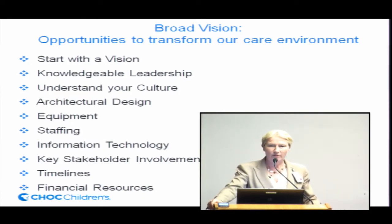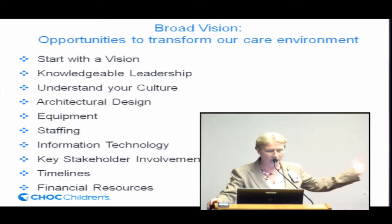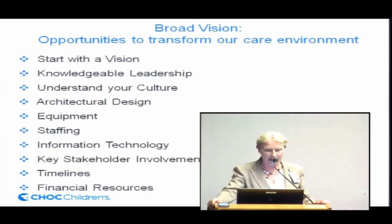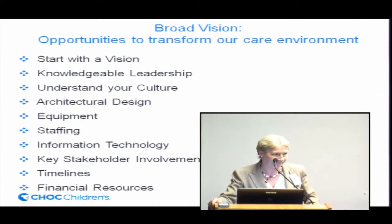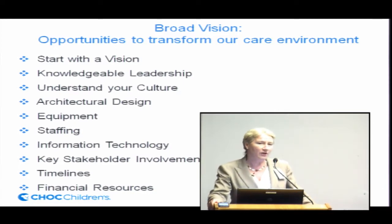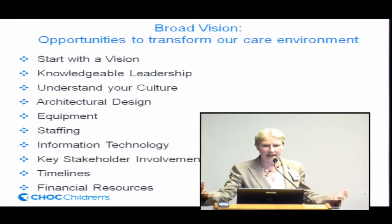Key stakeholder involvement, physician involvement, key stakeholder involvement all across the board. We did lots of that. Melanie talked to you about our committees and our structures. Physicians, physicians, physicians. It's very hard to get their input. They do not want to engage until they walk through the door and they have to use the system, or find the room, or the bathroom, or the 4x4. So it is incredibly challenging to get the physicians to the table to gain their input, get their involvement.